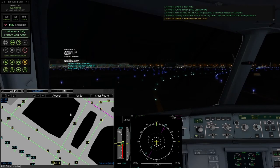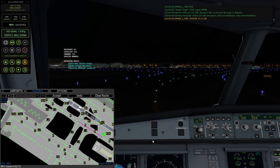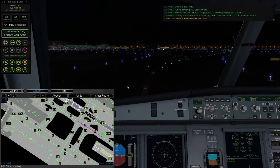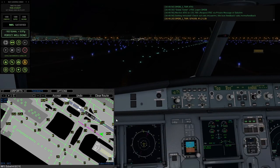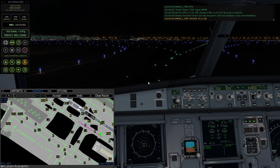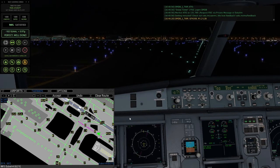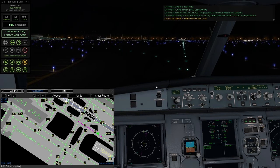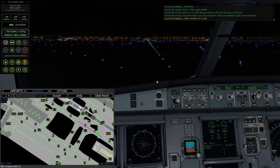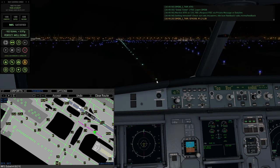Ground spoilers disarmed. Engine mode selector normal. Flaps retracted. TCAS standby. Terrain on ND off. Anti-ice off. APU start. After landing procedure completed.